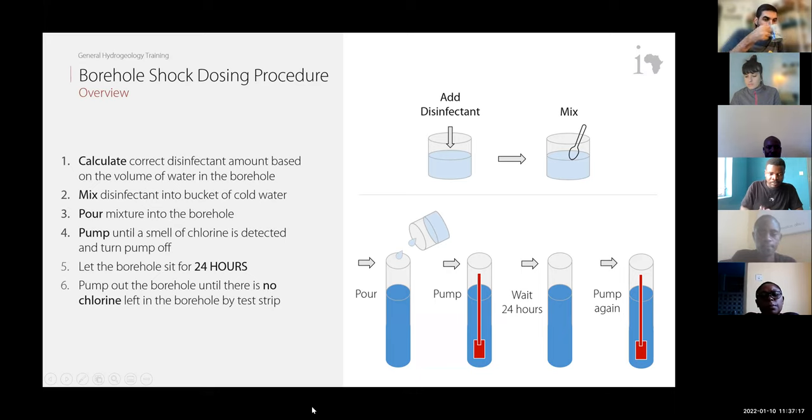Again, when we want to find out that there's no chlorine left in the borehole, we don't have to take it to a lab. We just need to use a chlorine test strip and make sure that there's no smell of chlorine and that the chlorine level is below 0.5 ppm per liter, or 0.2, 0.3 is really what we do for drinking water. But again, as we pump water out of a borehole, the chlorine dissipates very quickly.